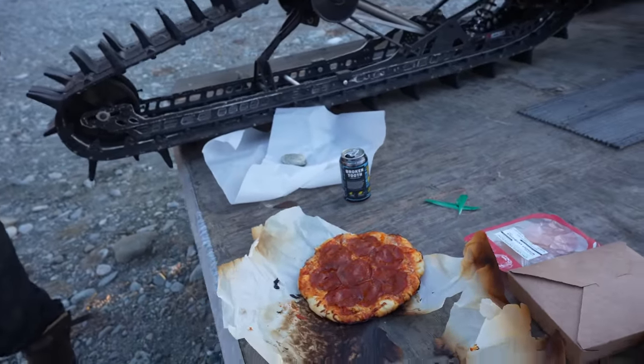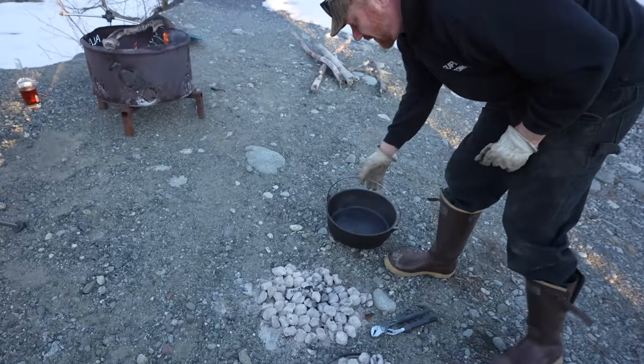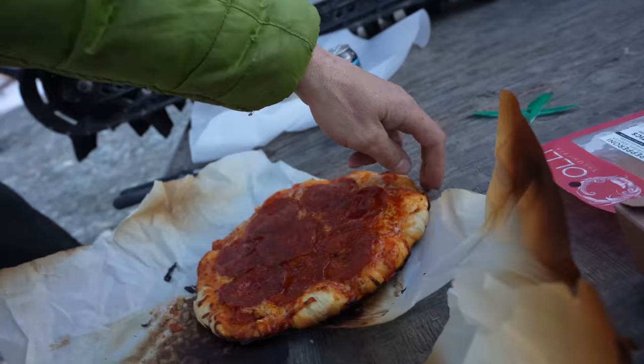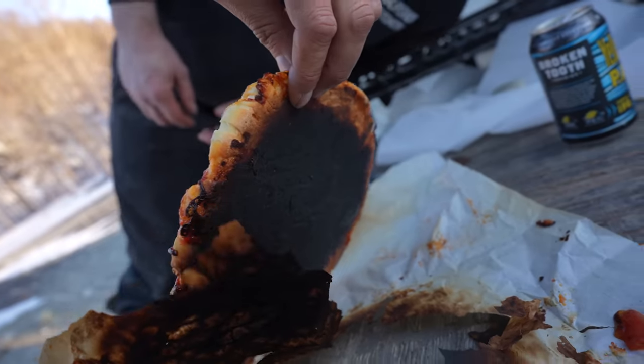It's all right. We got another pizza. We can have a second try. Yeah, we'll split the burnt one and cook a fresh one. We got to remove some of the coals from underneath. Yes. Too many coals underneath. Practice makes perfect. Everything was going so well. I can smell it. That is black.